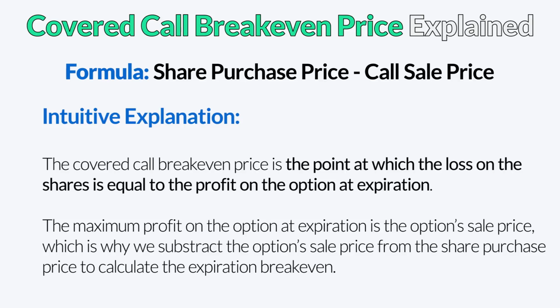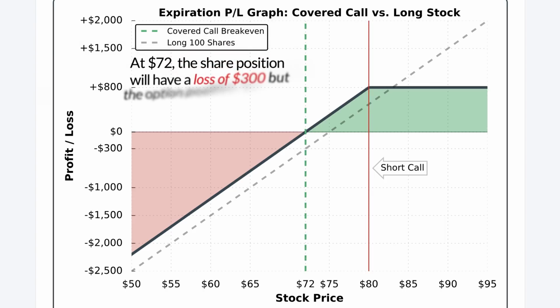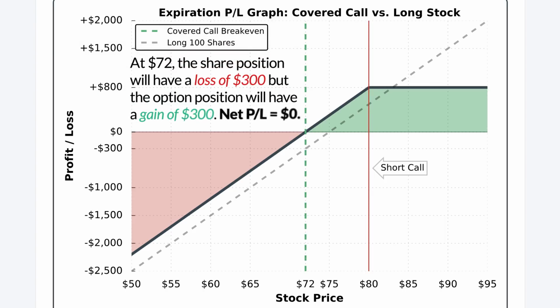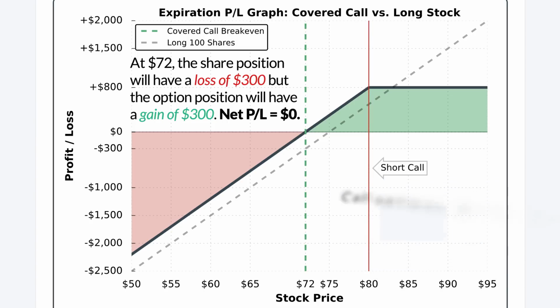The break-even price of $72 makes sense because at expiration, if the stock price is at $72, on 100 shares of stock, my loss on those shares would be $300, since I've lost $3 per share and own 100 shares. But since I sold that 80 call option for $3, if the stock price is at $72 when that option expires, that call option's value will be $0, because call options with strike prices above the stock price have no value at expiration. And if I sold that option for $3, that means my profit would be $3, and in actual profit terms, that would be $300, since every option contract corresponds to 100 shares of stock.